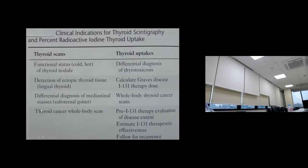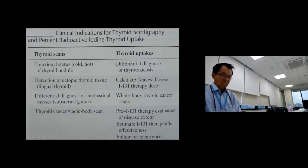The most common thyroid cancer is papillary. Papillary usually spreads to regional lymph nodes and eventually the lungs. But follicular usually goes to the lungs and bones, hematogenous. But they often combine together. So you make a thyroid uptake, and then in Graves' disease, uptake is useful to measure the dosage of iodine 131, and in some questionable thyroid disease, the uptake is a direct measurement of the function.